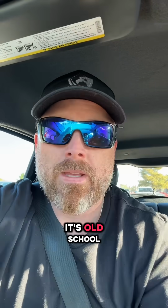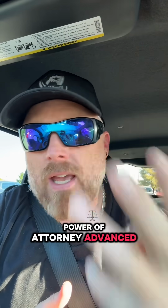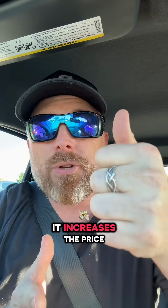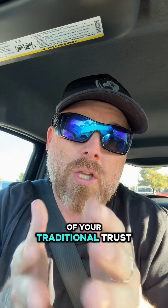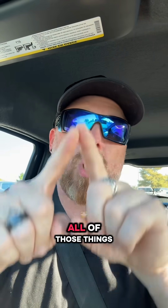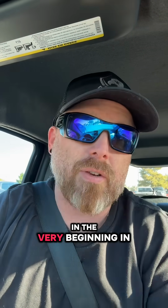It's old school. If you need to add on things like a quitclaim deed, power of attorney, advanced medical directives, those are usually considered add-ons. It increases the price of your traditional trust when you sit with an estate planning attorney. With the do-it-yourself system, all of those things are usually included in the one-time flat fee in the very beginning.